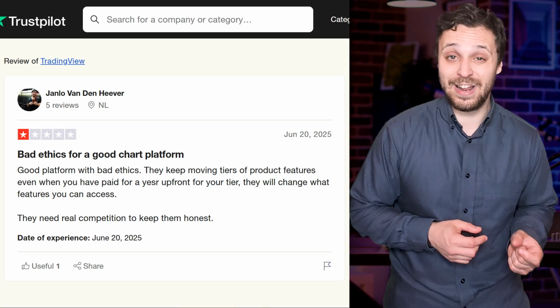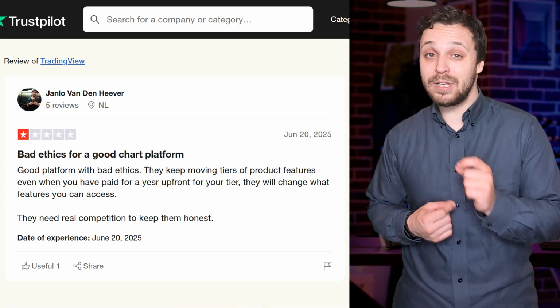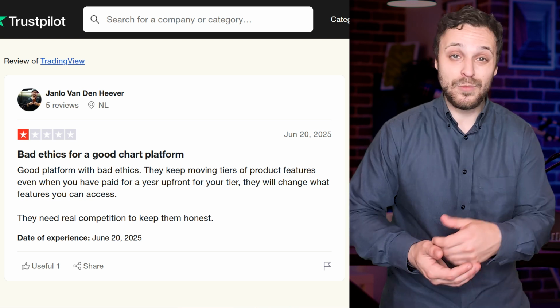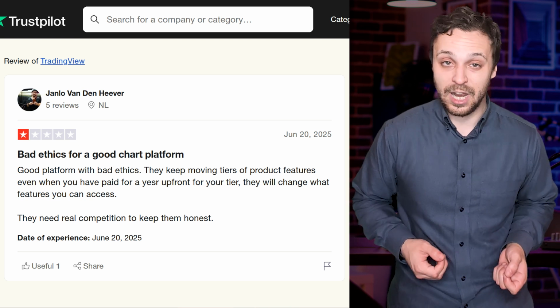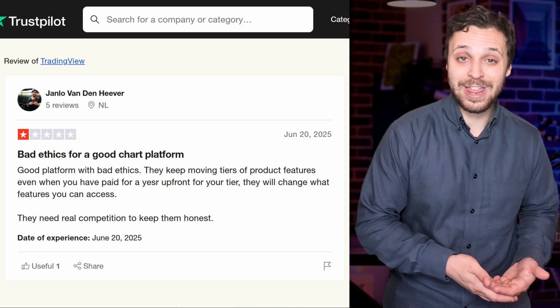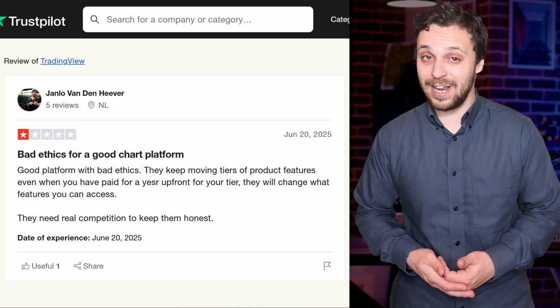Now for TradingView, this is probably the most debated. One reviewer who had paid a year in advance complained that TradingView kept changing what features were included in each pricing tier. Basically, he felt like the rug kept being pulled out from under him. And I think that's a valid concern. No one likes buying access to one thing and seeing it disappear weeks later. But I think that's also not the norm.